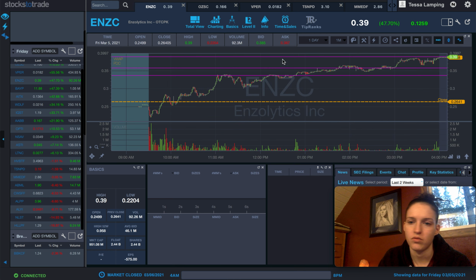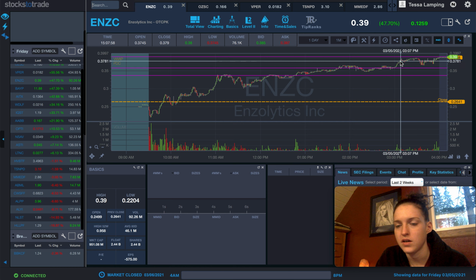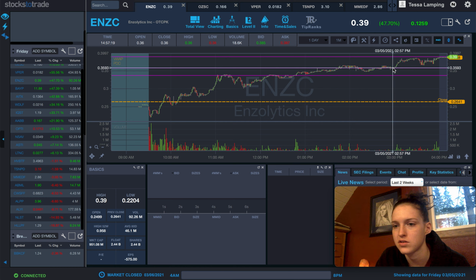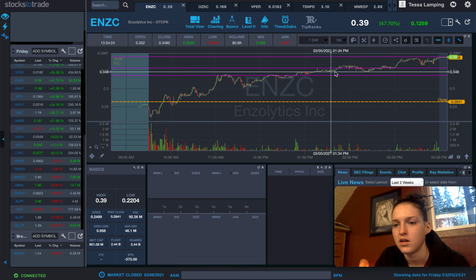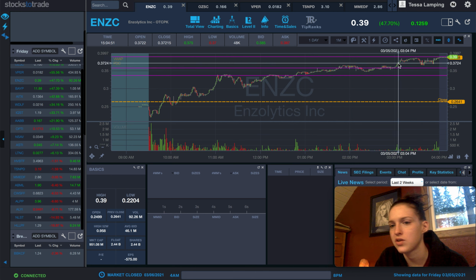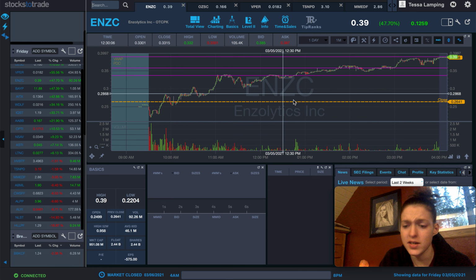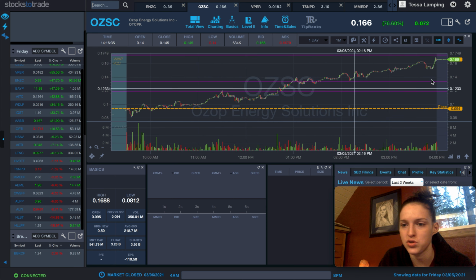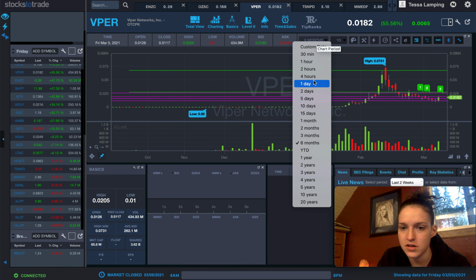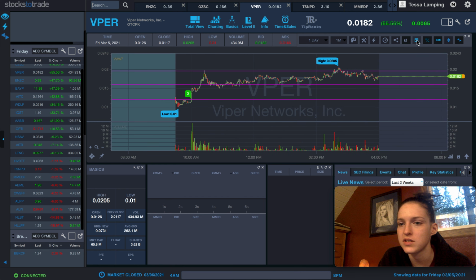So right here, 37, that break, Kyle Williams got in, I believe, risking 36. So I think right around in here. Either like the 34 or 36 area he was risking, and he got in at 37. And so he's holding this over the weekend. Jack said this was too overextended for him to hold over the weekend. But this first green day, Jack and Mariana are holding over the weekend, last I know. Now for this one, that's the news.